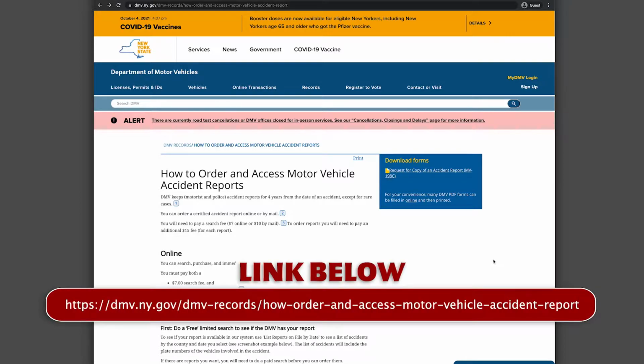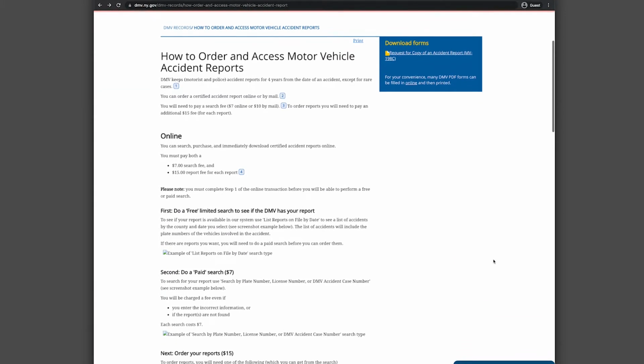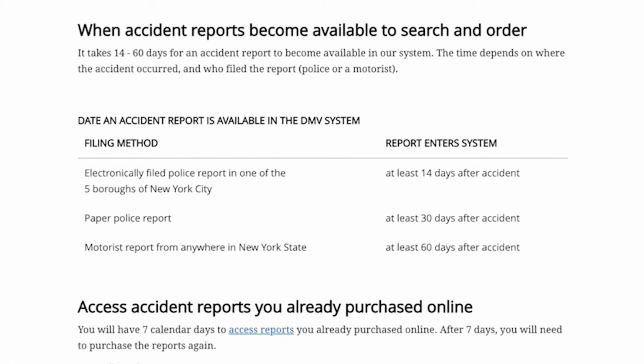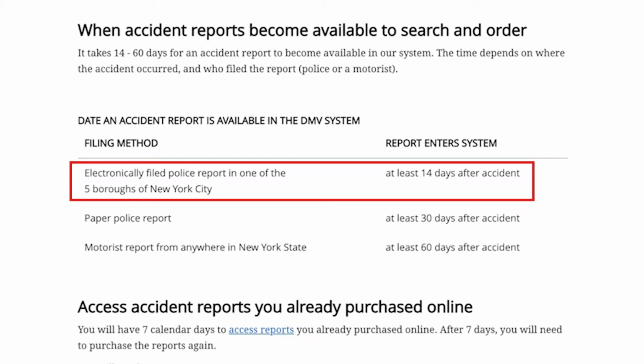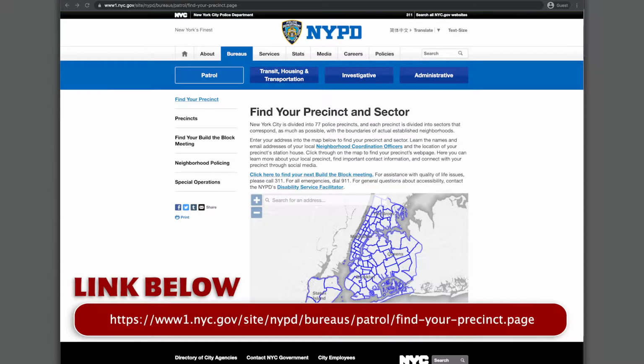Go to the New York DMV page related to ordering motor vehicle accident reports. If you scroll down the page, it'll give you a sense of when the reports are typically available to request. If the accident happened within New York City, usually the report is available on the DMV system 14 days after the accident. Remember, you can directly go to the involved NYPD precinct to pick up the report for free, typically 3 to 5 days after the accident.